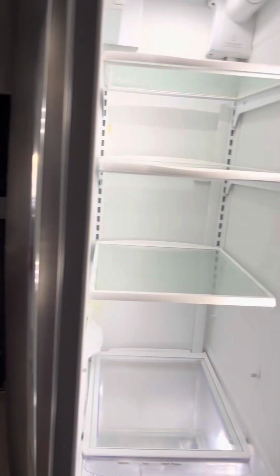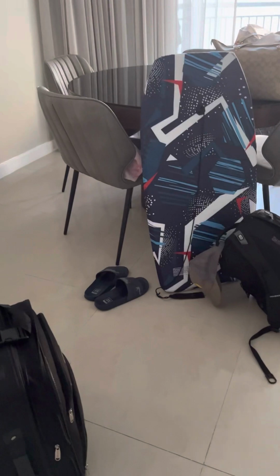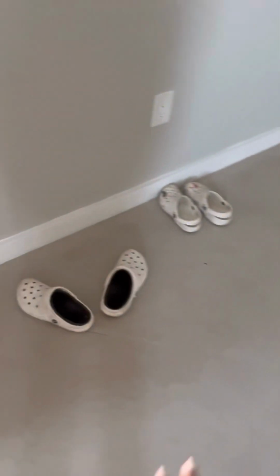So this is our kitchen. It is a very nice kitchen, and this is the fridge, which I thought was a pretty nice fridge. It's bigger than my real fridge at home. So then we got all the storage space. Sorry, this is a mess because we just got in, so we're gonna clean that up obviously. This is all space.